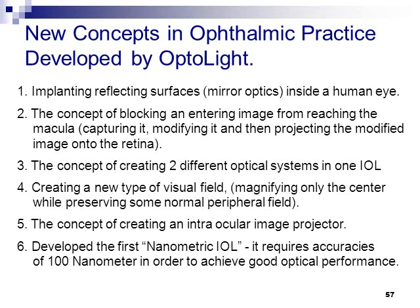Optolite was the first to present the concept of blocking the entering image from reaching the macula by acquiring the image using a mirror that is placed in the center of the visual axis and preventing it from going directly to the macula. After acquiring the image, it goes through a process of changes, and only after being manipulated and changed by other optical elements is it projected onto the retina.